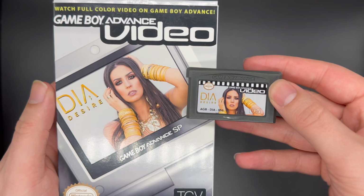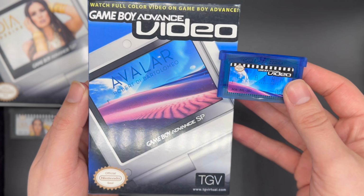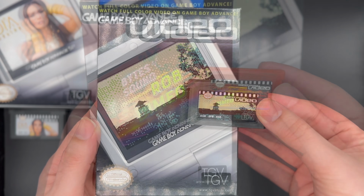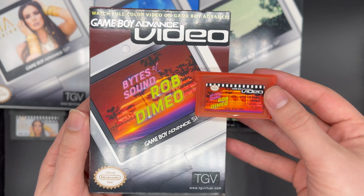But anyway, back on the topic of GBA Homebrew, next I've actually got a bunch of GBA Homebrew video cartridges. So you might know that back in the day there were things like the Pokemon cartoon that got released on a Game Boy cartridge, or things like the Cartoon Network collections where you could watch things like SpongeBob on the GBA in really low quality.